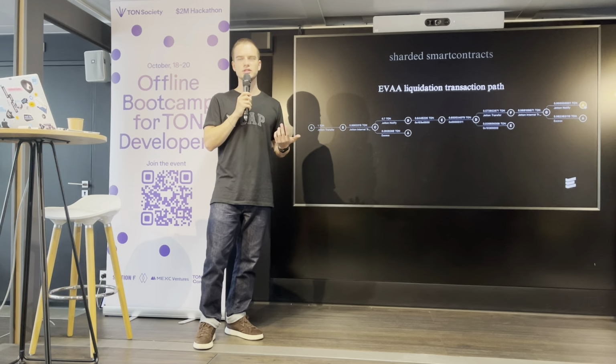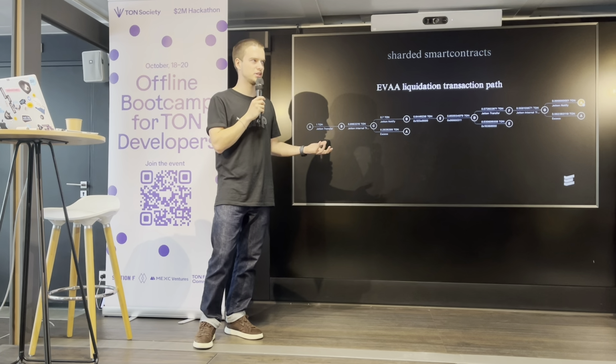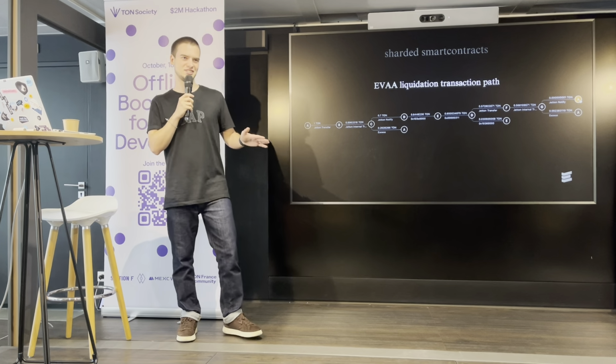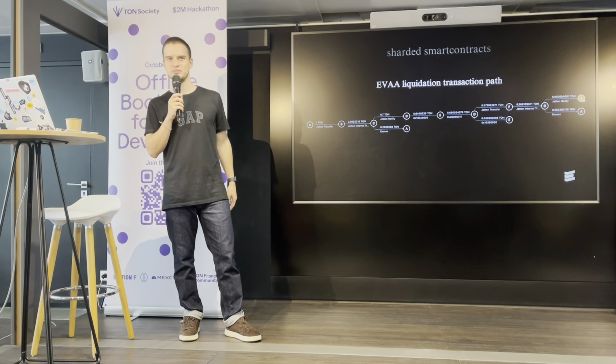and the liquidators who liquidate the user with the bad debt will lose money, and EVA will lose money. Everyone will lose money. It's bad. So that's why we have bad debt.